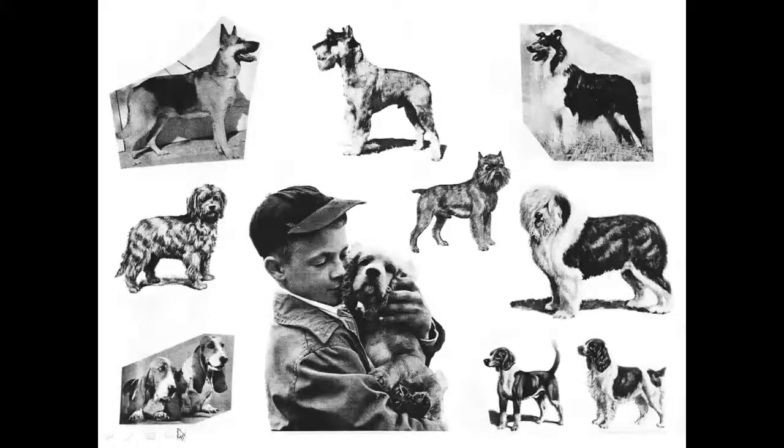Well, just like there are many breeds of dogs, you have to know what dogs look like to be able to say, oh, that's a dog. Should you say that's a cat? No.